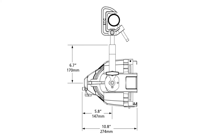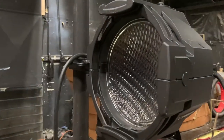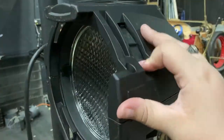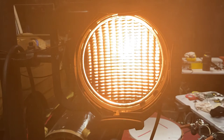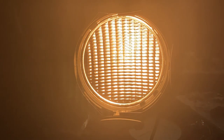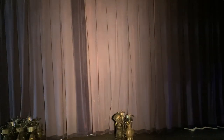The lenses are also interchangeable. They are all basically floodlights and spotlights. This one looks to be either a medium or wide flood. Any lamp with a PAR-style lens is going to generate a slightly oblong beam, which you can adjust using the focus ring, which I will demonstrate.